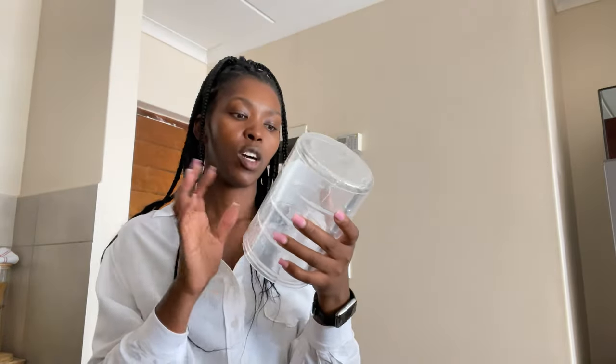Then I got this at PEP. It was how much? 70 rand. It's a cosmetic storage with a lid. I just quickly wanna open it just to show you guys what's happening. And I'm actually glad I went to PEP, because there's actually something that I've been wanting, and I guess it was sold out quick, or if not sold out quick, then I guess the PEP close to me didn't have it.